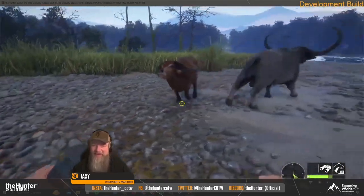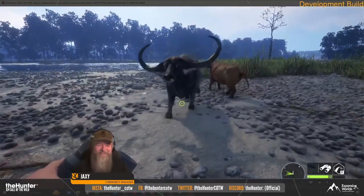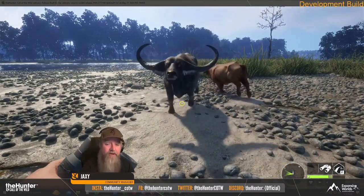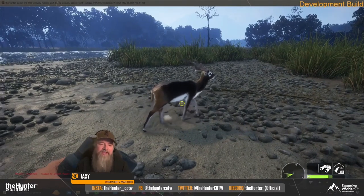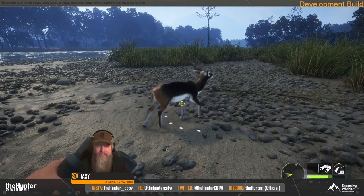So then Jaxi decided to show off the new redesigns for the water buffalo and the black buck, and I gotta say, they both look really good. I love the detail in the water buffalo, especially in the ears. That's really nice. And the black buck just look amazing. They look a lot better than they used to before, and I really hope a lot more animals get this treatment.